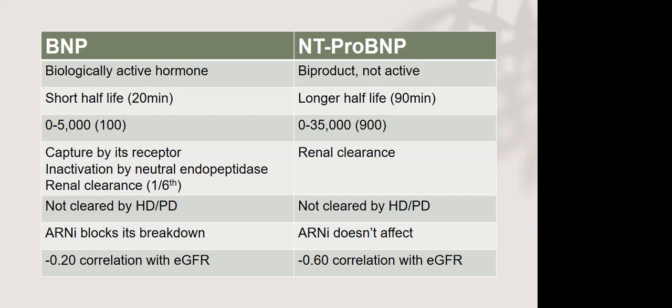BNP can be cleared by activating itself on its receptor, being inactivated by neutral endopeptidase, or renal clearance, which they think only accounts for like 1/6 of its overall clearance, whereas NT-proBNP is purely from renal clearance. So you can sort of guess where we're going with this: in people who don't have renal clearance, the NT-proBNP levels are going to be much higher. Neither of these molecules are cleared by HD or PD.